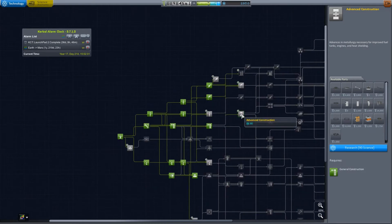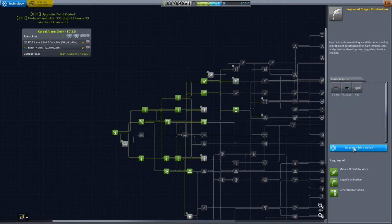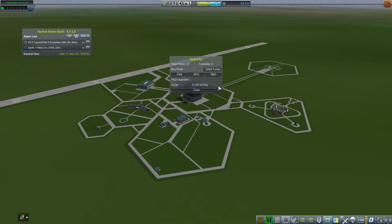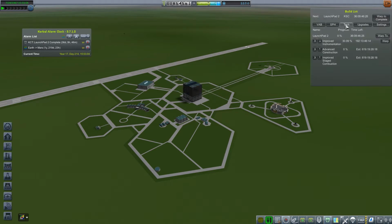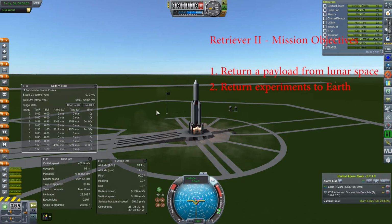And I want to do this live stream, but I also want to do it with all these nodes researched. So I'm going to do a couple more missions, and then probably just time warp a few years into the future, spend all the science points we have now, and then just design a killer new rocket. And as I said, I'll probably live stream that. But for now, let's fly the next mission, the Retriever 2.